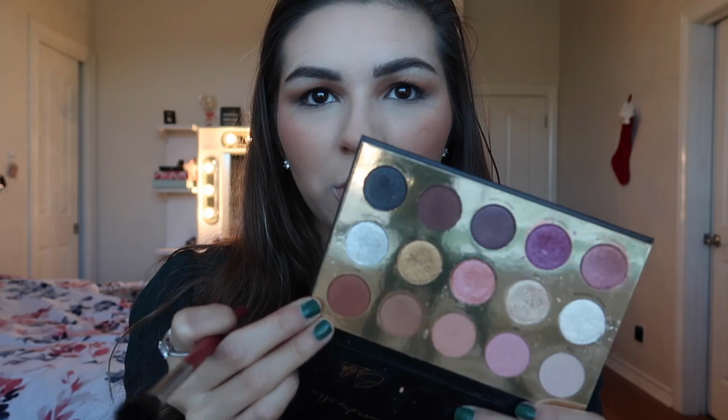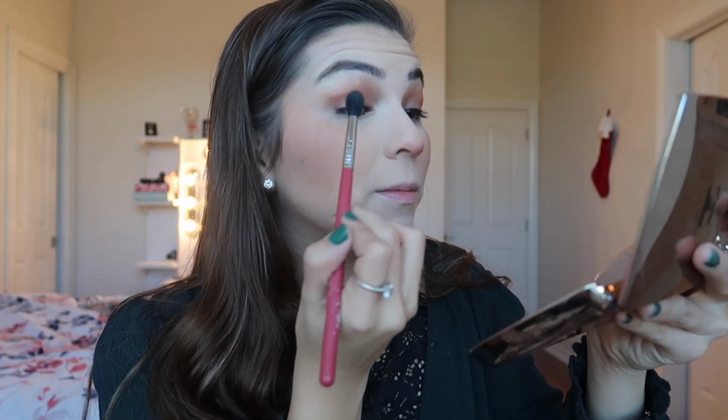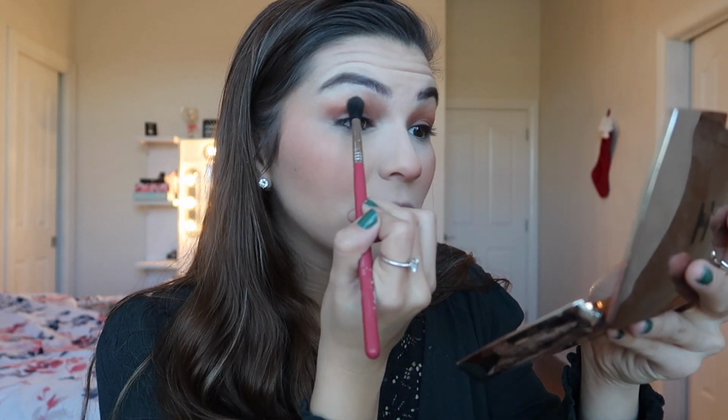Now that I have Triton in the crease, I am going to go in with a little bit darker shade, Abu right here, which is the more warm tone brown shade. I'm gonna go back in with that same blending brush, and I'm just going to get it on the very tip of my brush, and I'm gonna focus it more on my outer V.